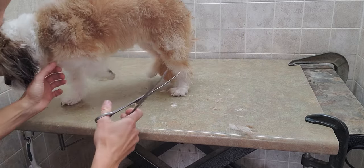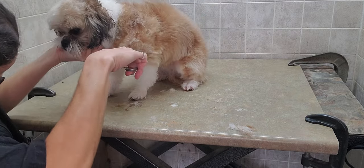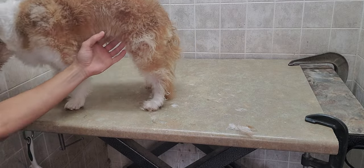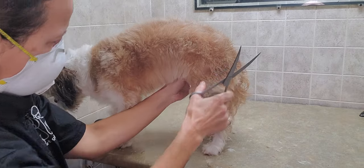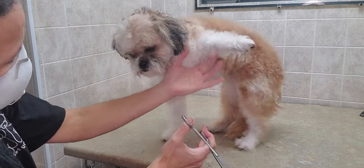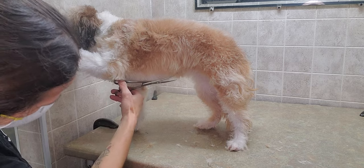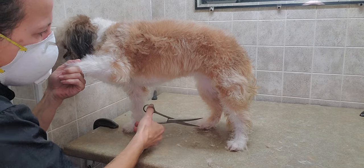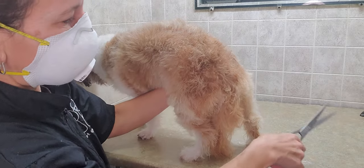Okay, good girl. We're getting there. Oh, as soon as I put my hand under her head there, she wants to lay. There you go. Okay, so I'm just going to check out the bum area again.